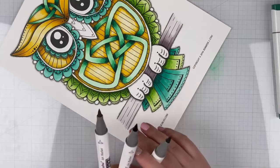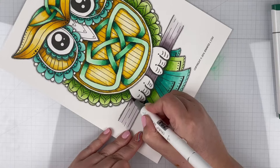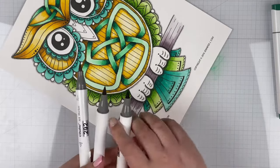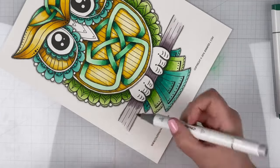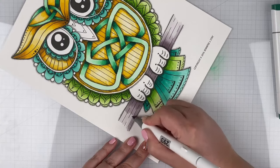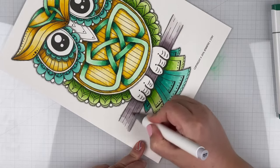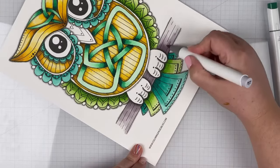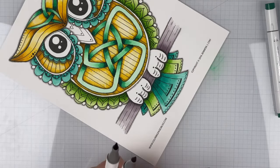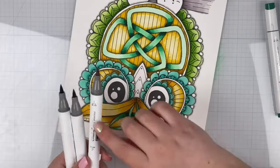Okay. And 120 next. And back to 110. Okay, that was quick and easy. I love marker coloring for that. Let's do the beak now.